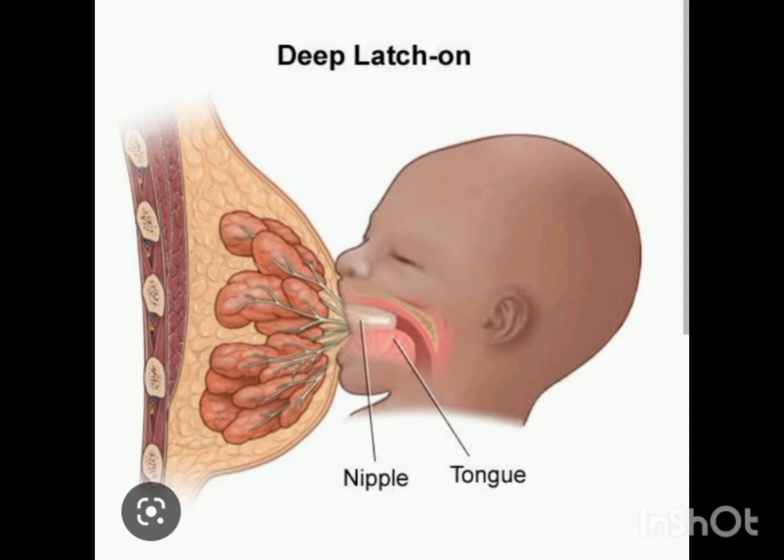And while giving breast milk, see that the baby's mouth takes in the whole nipple. That means not only the tip of the nipple, but all the black area surrounding the nipple should go into the baby's mouth. By that, it maintains good latching or good sucking, and the baby won't struggle to suck the nipple. It will be very easy for them to suck, and it also avoids the chances of aspiration of milk into the lungs. So that is the good latching technique, that the nipple should go along with the surrounding black area into the mouth of the baby.